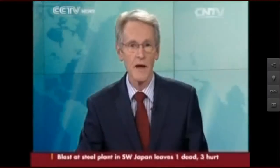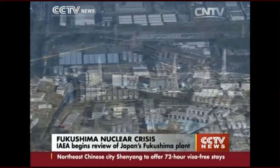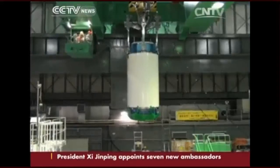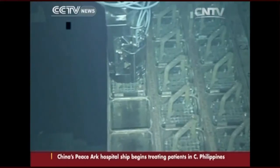UN nuclear experts have arrived in Japan to assess the decommissioning of the wrecked Fukushima nuclear power plant. The experts will also review the operator's progress in removing fuel rods from a destroyed reactor building and minimizing leaks of contaminated water. A team of 19 experts from the International Atomic Energy Agency and other bodies will tour the plant on Tuesday and evaluate TEPCO's fuel extraction process at the number 4 reactor and its handling of contaminated water. It concludes its review on December the 4th.